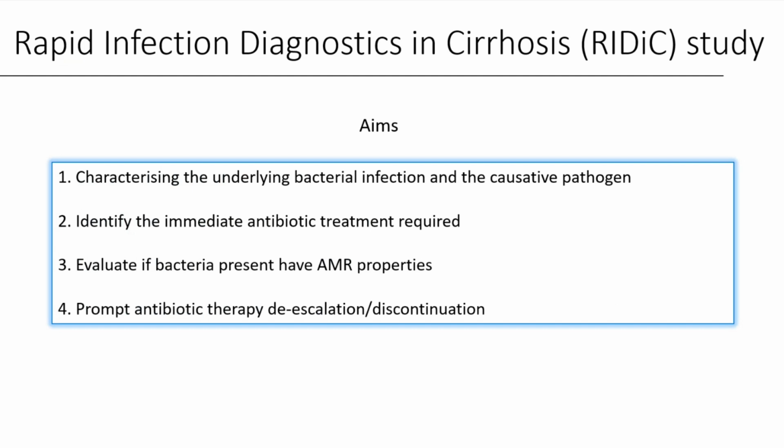One is to be able to characterize the bacterial infection present. Two, to identify the antibiotic treatment required. Three, if there is a bacterial infection, to identify the antimicrobial resistance profile associated to it. And I think most importantly, the aim would be for clinicians to know at what point do we stop antimicrobial therapy.